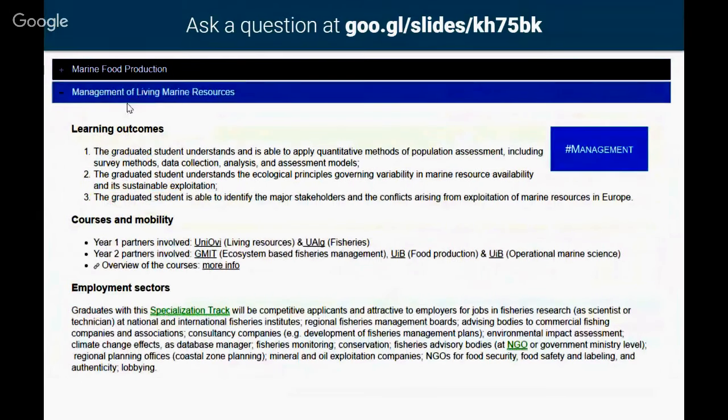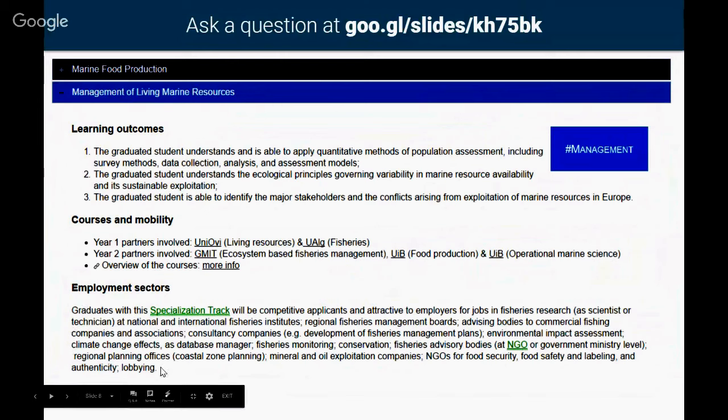If you click on those specialization tracks, you can read all the learning outcomes. You can check the courses at each of the partners in detail, and you can click on each of the courses to see the actual content of each of these courses. Finally, for each of the specialization tracks, it gives you a list of the potential employment sectors. If you choose, for example, the specialization track on management of living marine resources, you will be able to work in fisheries management, as well as fisheries monitoring, consultancy companies, NGOs, and so on.